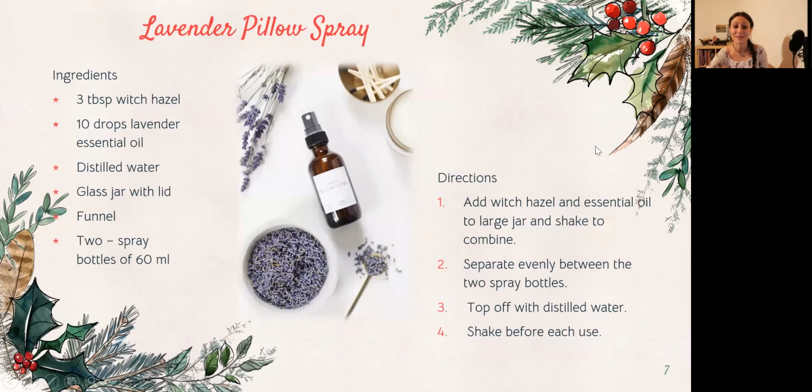Another of my favorites, and you won't go wrong with this gift, is lavender pillow spray. We know it's not always easy to find time to relax, especially if we spend a lot of time at home and the evening becomes hard to settle and ground yourself. So having a little spray that you can spray on the pillow is really soothing for the mind, and also helps you to sleep throughout the night.